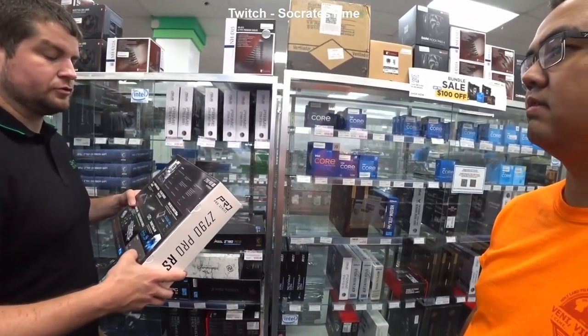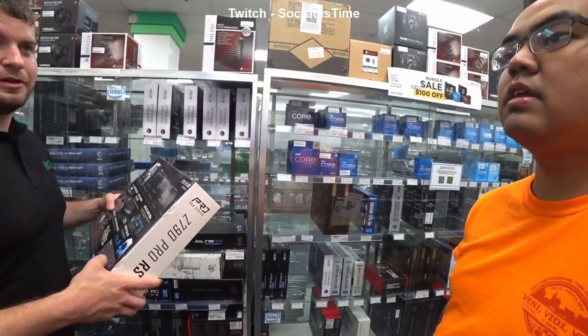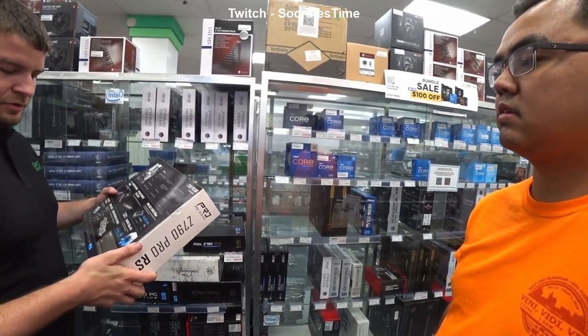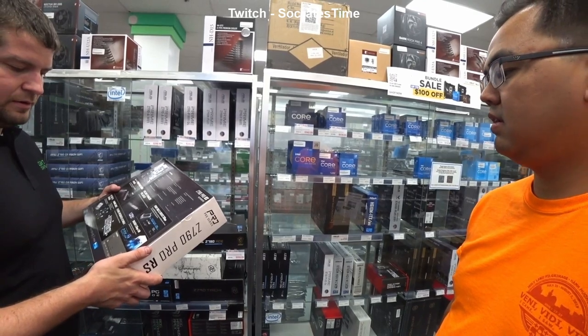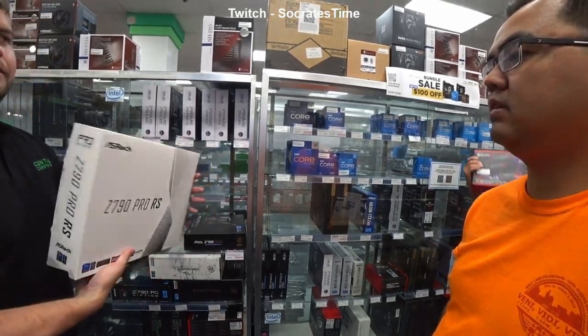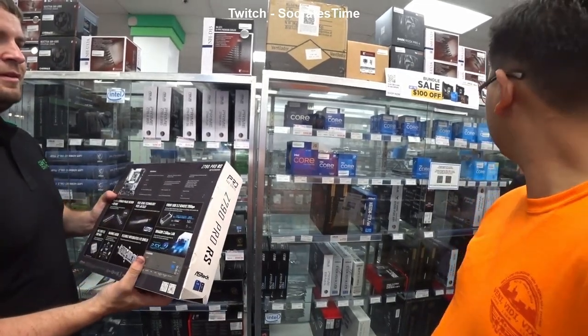Are you going to use a controller to play games at all? You need Bluetooth. If you want to do any Bluetooth stuff, you're going to want Wi-Fi built in. Additionally, you can buy it after. Yep, you can buy it after.